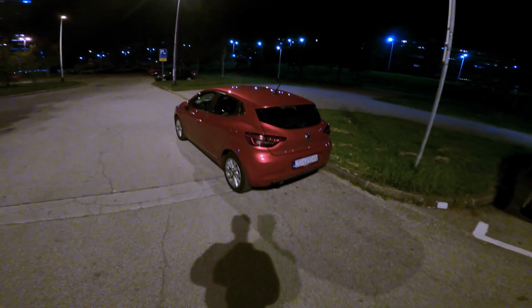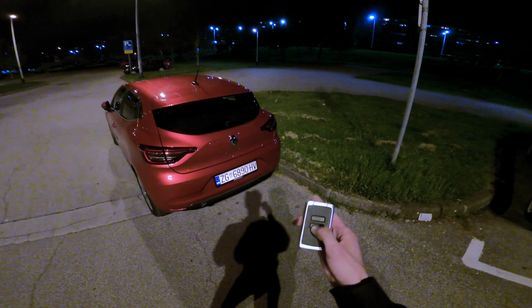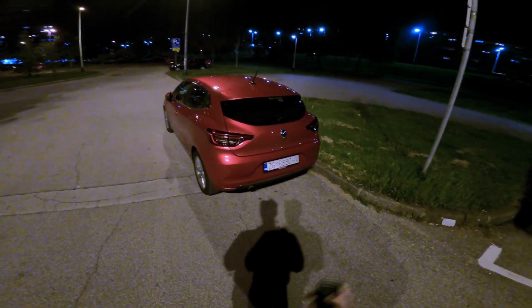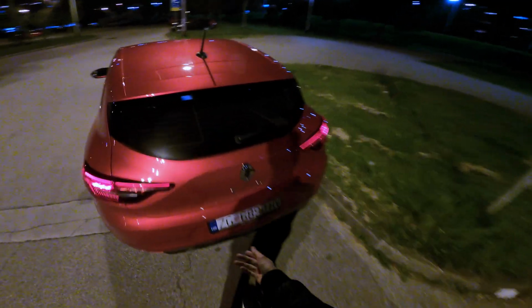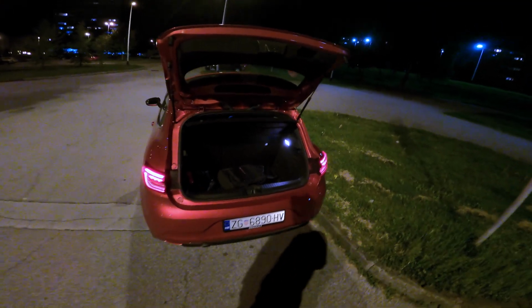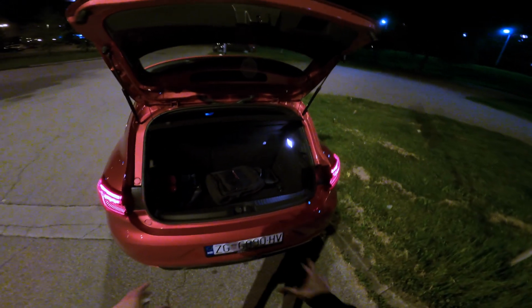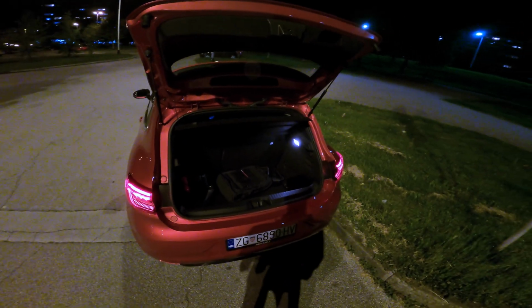But if you approach the car, it unlocks. Also just to show you the cargo space, if we hold the key, there's a button, it unlocks, so you don't have to press the button that's really below the license plate. So we can see the illumination here, very good cargo area for a small hatchback, very deep, despite that you have an LPG tank below.